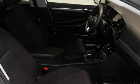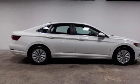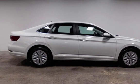Estimated fuel economy for this vehicle is 30 miles per gallon in the city, and 40 miles per gallon on the highway. This vehicle is in excellent overall condition.